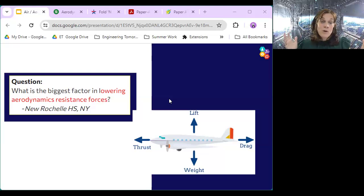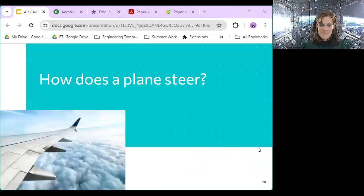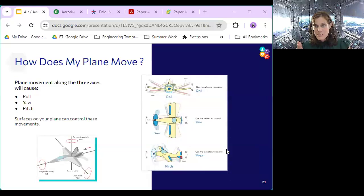So if this was just a question, what is the biggest factor? I think I probably would have just thought about lift and thrust. But because you said lowering aerodynamic resistive forces, which to me means drag, I feel like the streamlining is probably the most important factor to reduce that drag. So, such a great question. I love it.